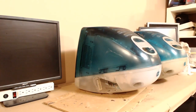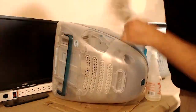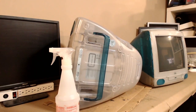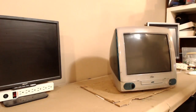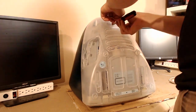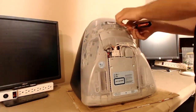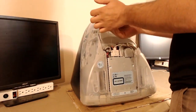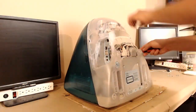The original 1998 Bondi Blue iMac redefined personal computers as a piece of art rather than a beige appliance. And I couldn't resist having one of these groundbreaking pieces of technology in my own collection. Contrary to the belief of many, all translucent iMacs are not Bondi Blue. I see many iMacs and iBooks listed on eBay as Bondi Blue when in fact they are actually Blueberry. Bondi Blue was the only color offered in the first run released in 1998.